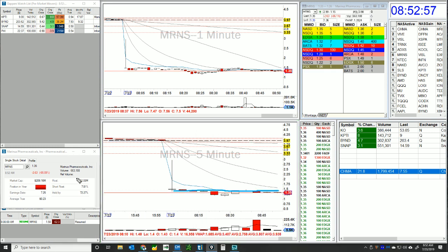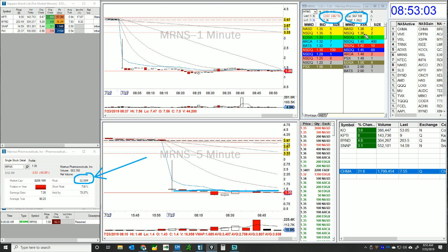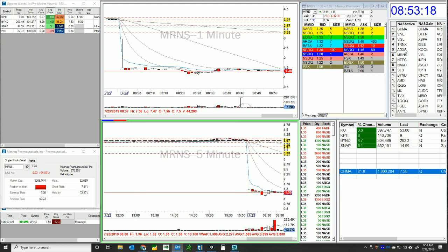So don't be fooled. Yes, it's 52 million shares float, so it is tradable. It does hit our criteria. Yes, it has volume. Yes, it's down quite a bit. But just this here is concerning on a stock that's trading at $1.35. You don't want to be caught on the wrong side because a lot of movement can happen here. It's going to be very difficult to manage your risk on this type of stock. So I'm going to stay away from that.